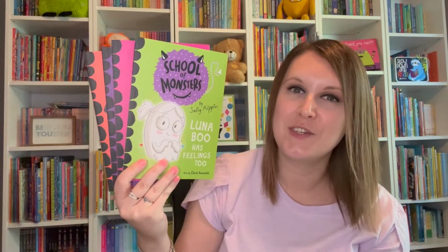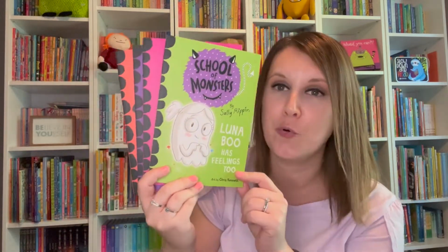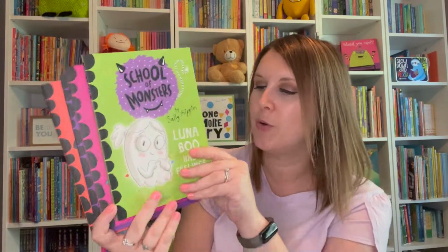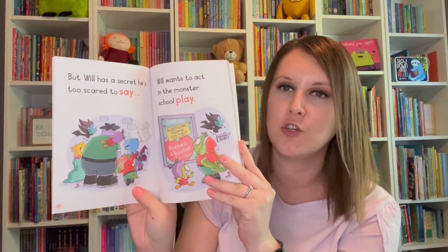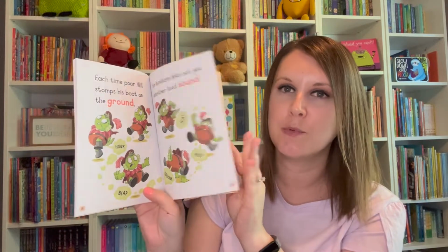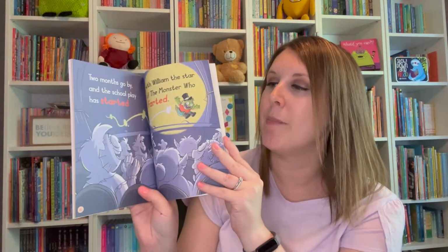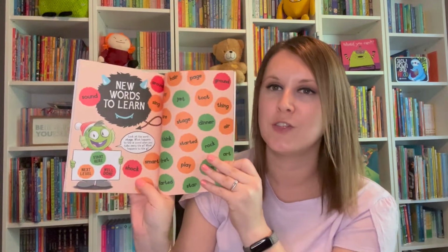If your child is learning to read, the School of Monsters series is perfect for them. These are from Sally Rippin, the same author as the Hey Jack and Billy B. Brown books, and there are 4 new titles in the series, like Luna Boo Has Feelings Too, Jess Makes a Mess, Frank is a Big Help, and William is a Star. These sentences have one word at the end that is a different color, so as your child is starting to learn to read, they can focus on just reading that one word and then work their way up to reading the full sentences. And at the back of the book, you will also find a guide on how to draw all of the monsters, as well as how to use the book and new words to learn as you read.